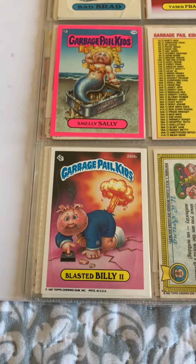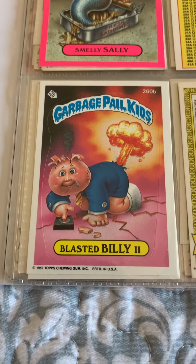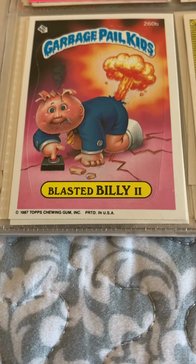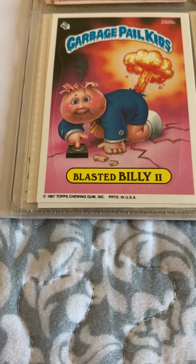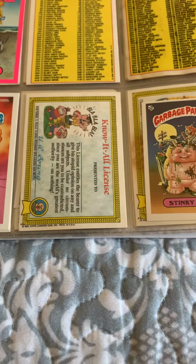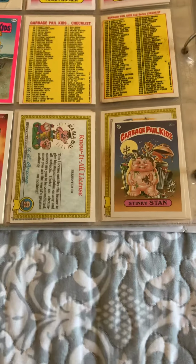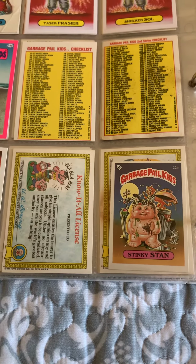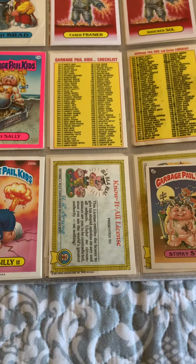Yeah, so you see here this Blasted Billy II. This card's pretty cool. It does have a stain on it. I'm kind of deciding what to do. I've been talking with GPK Forever about what to do, but I might just send that in and see what kind of grade we get. Go ahead. But yeah, definitely.